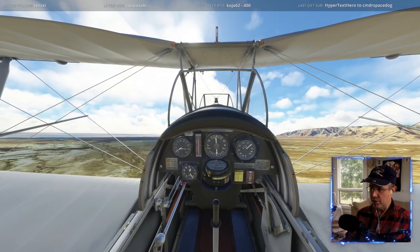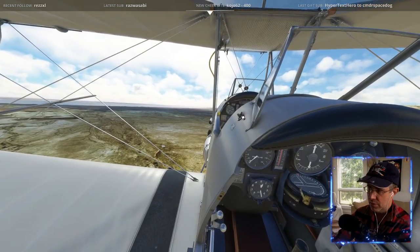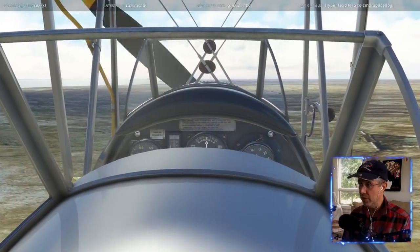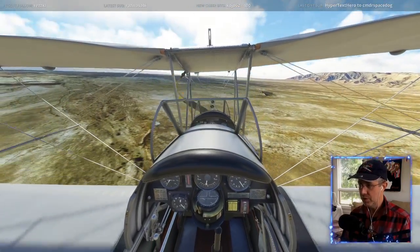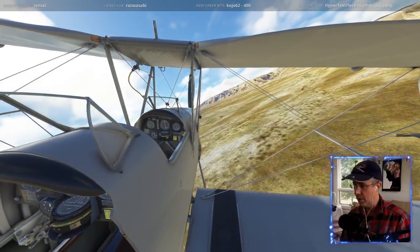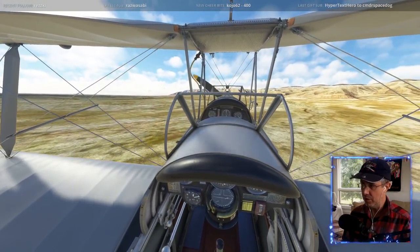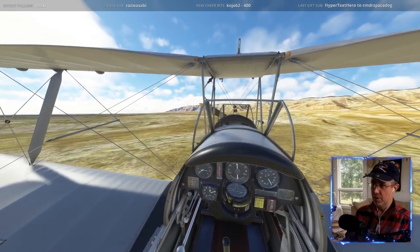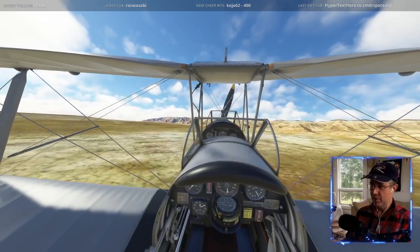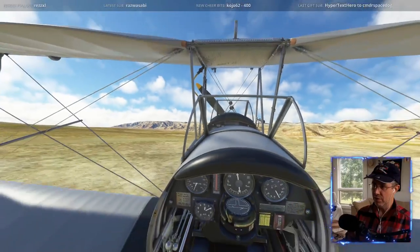But if I cut the engine, let's go ahead and turn off the engine completely. I love the propeller. That's really nice. That's the best I've seen in Microsoft Flight Simulator. See, zero engine, no wind sound. And you'd be hearing a lot of wind if you're in an open cockpit in a biplane, right? Look at that propeller. I love it. The best model I've seen in this game, the way it looks and its behavior.